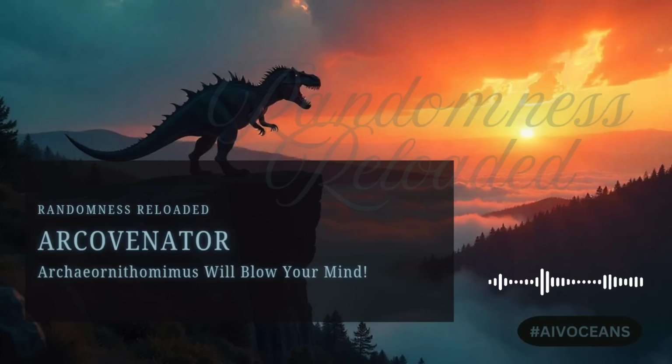But the close link between Arcovenator and the Madagascar-India forms suggests maybe some kind of dispersal happened later on, maybe hopping between islands or crossing narrower sea channels than we might think. So dinosaurs potentially crossing water barriers. Hmm. It challenges the typical image. It seems plausible based on the fossil patterns.